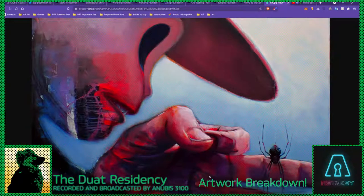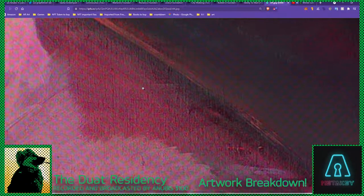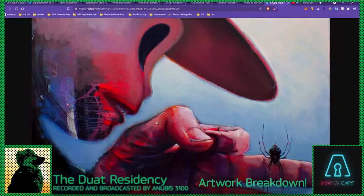I know it's because I've been drawing and painting and making art for a while, and I'm still fully not there. So again, I really like this work visually. It's such a nice work. So much is happening, and your eye keeps moving from the figure to the hand to the spider back to the head: face, hand, spider, hat.